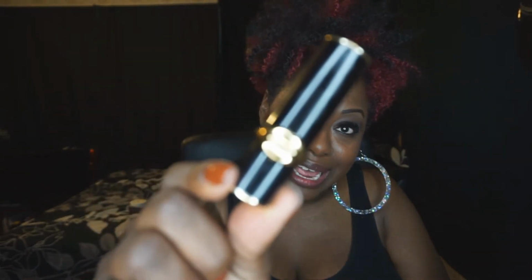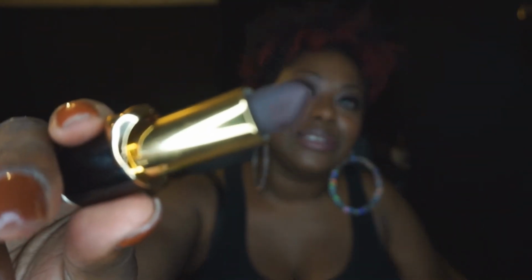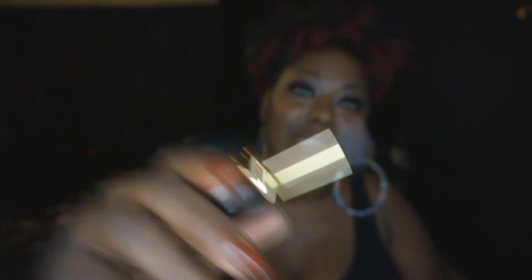And last but not least, my new favorite Vampy shade. Even though I have so many other favorites, this one though, she is special. Pat McGrath, the Matte Trance in the shade Deep Void. Like, do you see this? Do you see her? Do you see this? And it is hella pigmented.